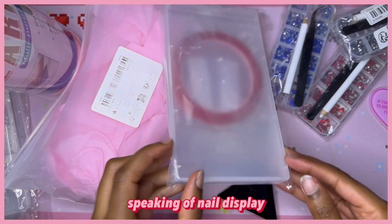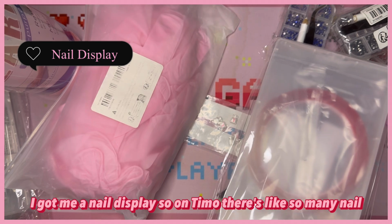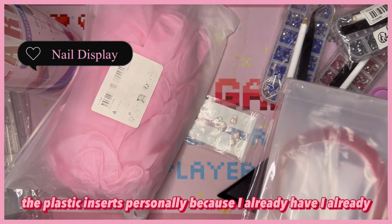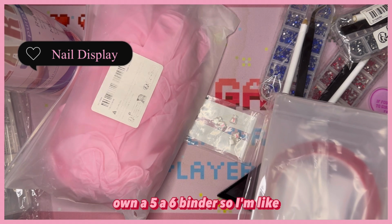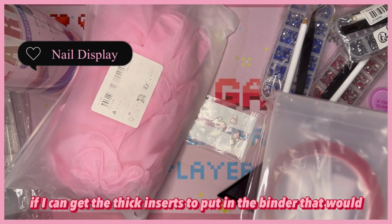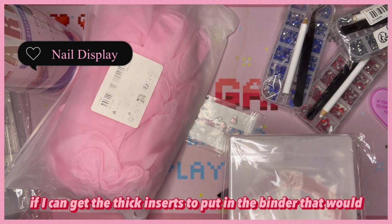So speaking of nail display, I got me a nail display. On TEMU, there's like so many nail books. I really want the plastic inserts personally, because I already own an A5, A6 binder. So I'm like, if I can get the thick inserts to put in the binder, that would be amazing.